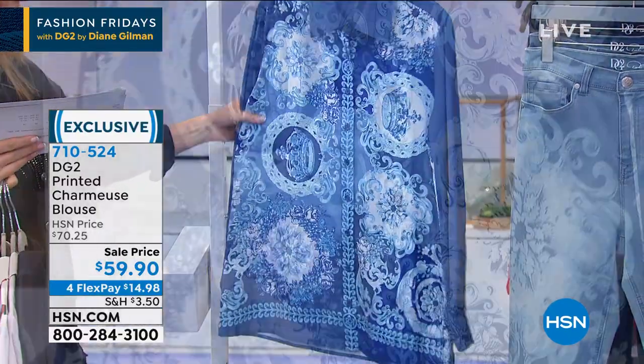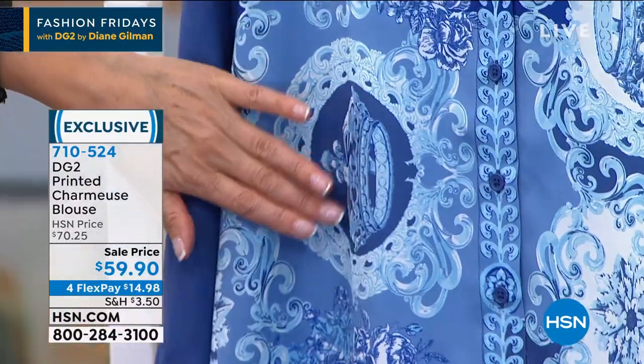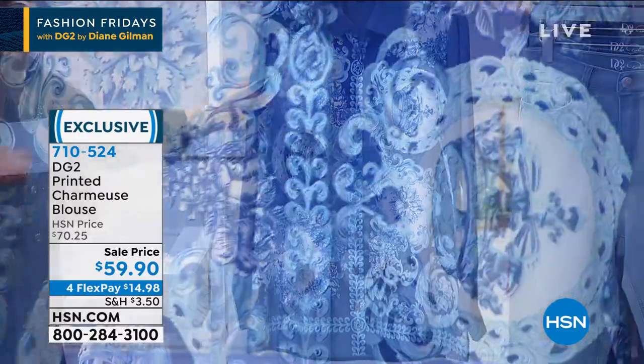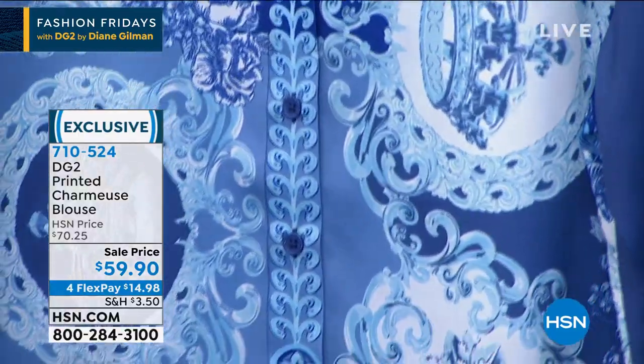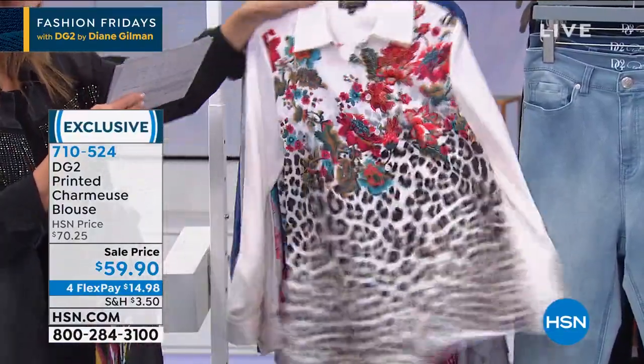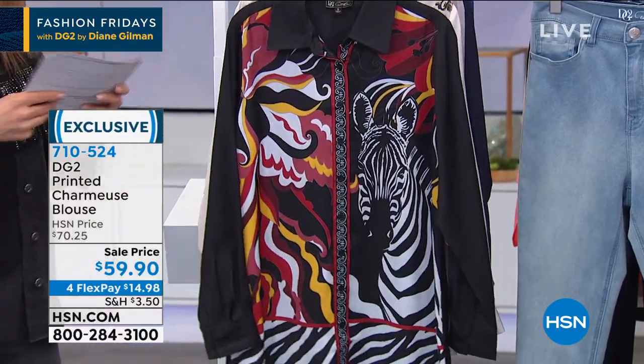And then light blue has all these beautiful statue prints. You see something very regal, like a crown. It looks like wonderful scroll work. It's absolutely fabulous. So we have extra small through 3X. They're completely washable and so very wearable. Today they're $10 off. They're also on 4 Flex Pay.